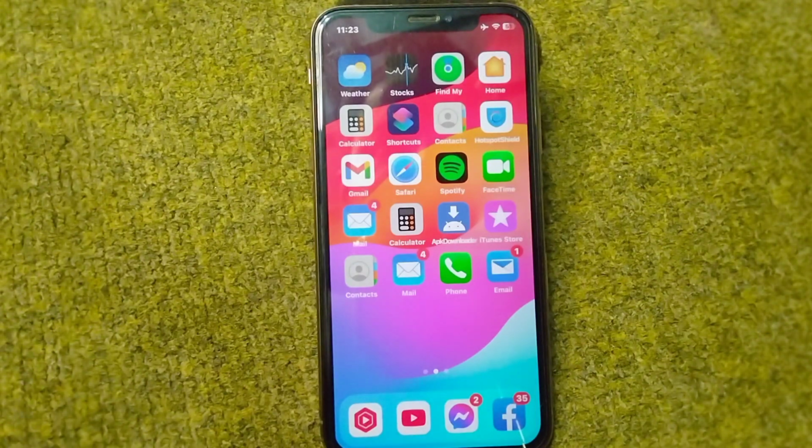So guys, in this video I'm going to show you how you can fix the iPhone lagging problem after the iOS 17 update. So guys, if you have downloaded and installed the latest version of iOS 17 on your device and your phone is lagging and freezing, here I will show you how you can fix it. So guys, for that you have to watch this video till the end.